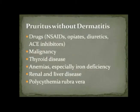One big problem I have in my office with some of the consults is when they say one word, pruritus or itch, and that's it, nothing after. This is one of my nightmares and all dermatologists' nightmares, because we have to figure out why, especially if your patient doesn't have any rash. If they have a rash, we try to sort it out. But if they don't have a rash, then you have to look for a systemic cause of this itch.